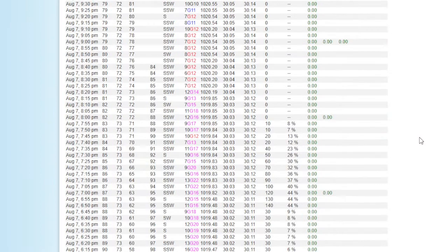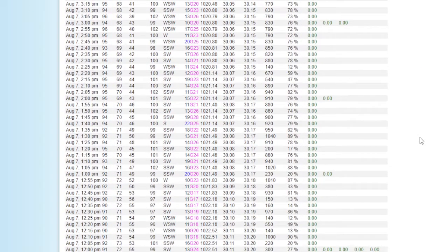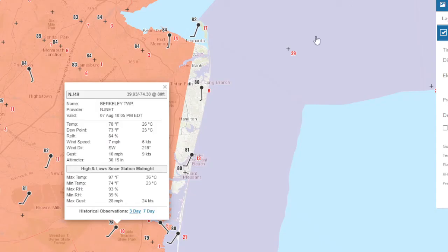This is a great observing site. I'm sure it was a lot hotter there today. Oh, yeah, they were in the mid-90s again. Yep, mid-90s. A little less humid, though, I noticed. But much, much hotter in New Jersey, again, because they didn't get the sea breeze that we did. So let's go and take a look.